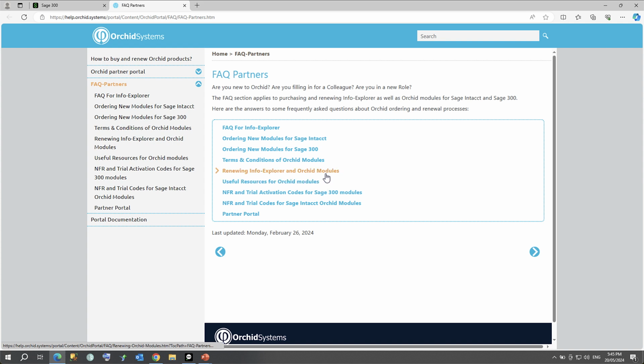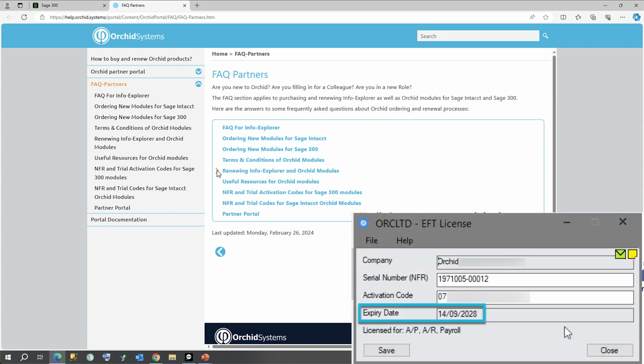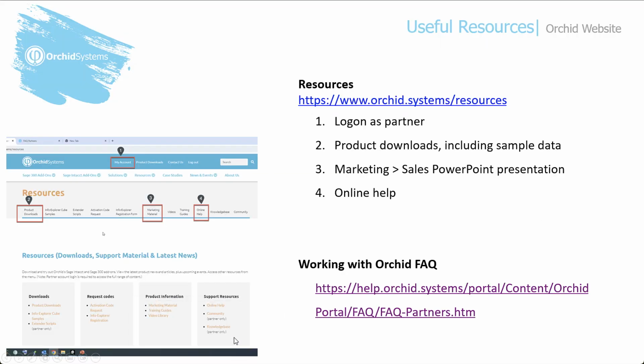One thing I will highlight today is around the renewals. When a module is renewed, if it is on subscription, we send you a new activation code that you need to enter or ask your customer to enter into the relevant license screen. For Sage 300, that means we need to know the version of Sage 300 that you're running so that we send you the correct code. For Sage Intacct, if you have multiple live sites or a live site and an implementation site, you need to enter the code into each of your implementation sites.